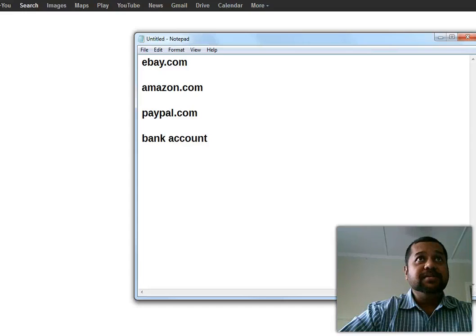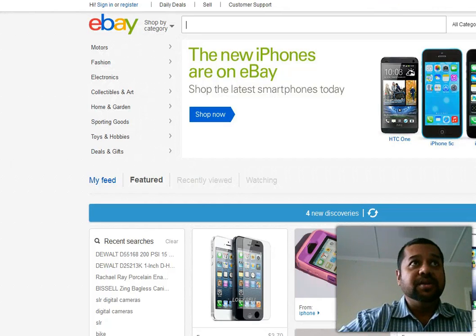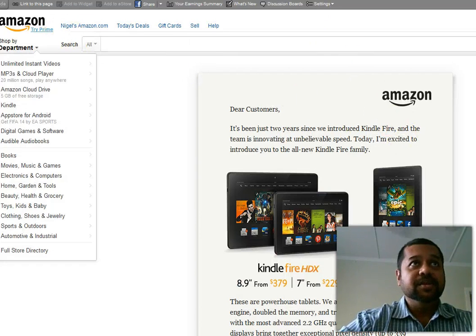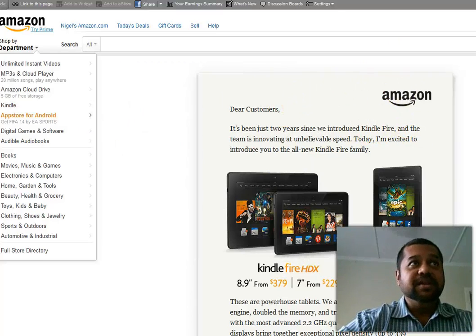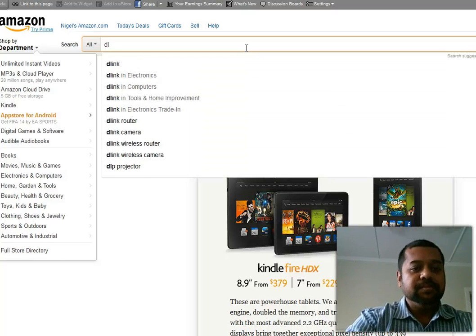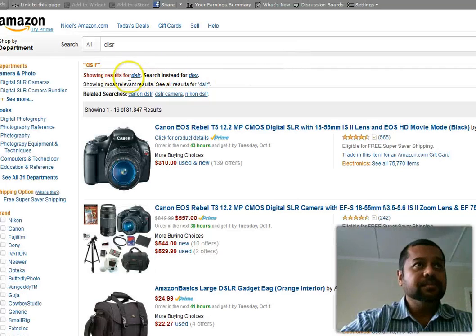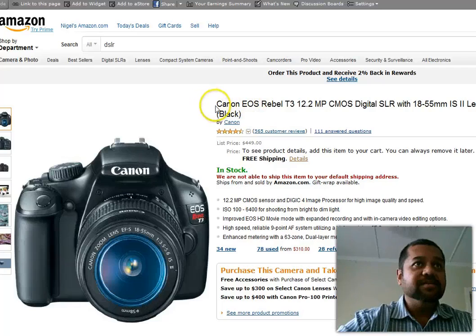What it basically is, you buy low and you sell high on these corresponding platforms, eBay.com and Amazon.com. You can do either one, and you buy from one and you sell on the other. So let me give you an example. So this product here is a Canon Rebel T3. It's a pretty good camera.